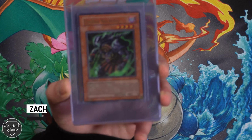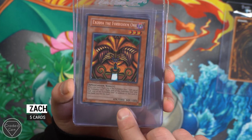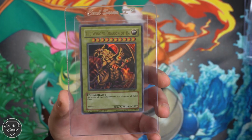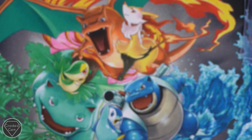Moving on to Zach now, and Zach is going to start off with the Exodia Necros, Exodia the Forbidden one. We then have Slifer the Sky Dragon, Obelisk the Tormentor himself, and the Winged Dragon of Ra, of course. But thank you very much, Zach.